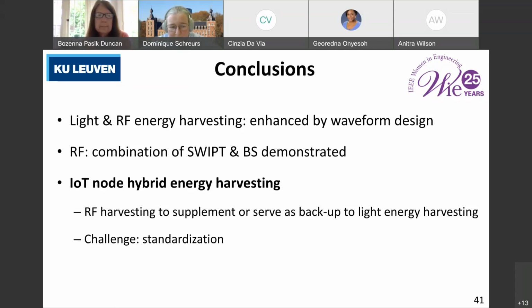And what about the future? So we think hybrid energy harvesting is likely the way forward, by which most energy will be harvested from the most promising resource, like light. But not always there is light available. So the RF harvesting would then serve to supplement the energy that was harvested by light.